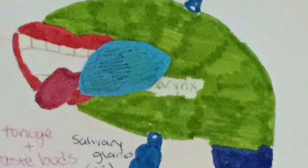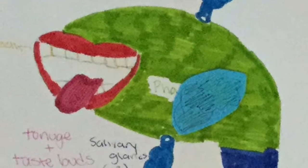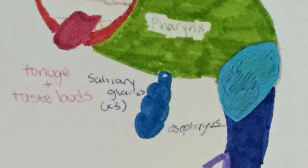After chewing the food, it becomes a bolus. It travels down the pharynx. During swallowing, the soft palate moves back, and the trachea moves up and under the epiglottis. When you swallow, you aren't breathing.